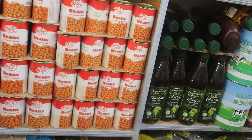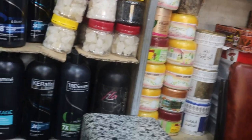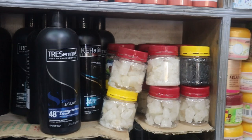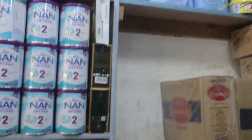You can see there are canned beans, coffee, tea bags, cooking oil, popcorn, ndengu or green grams, all sorts of items are here. Even nice treatments, like Tresemme, anti-breakage, all these shampoos are here. Good quality stuff. And then oil for the hair, baby items, baby gift, baby soap, things for the kitchen, just everything.